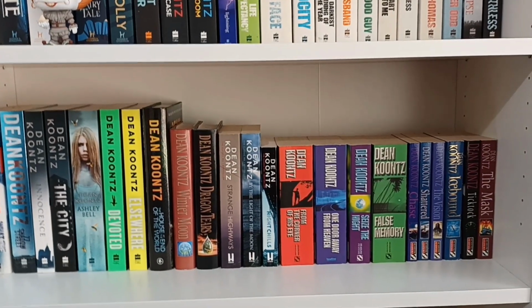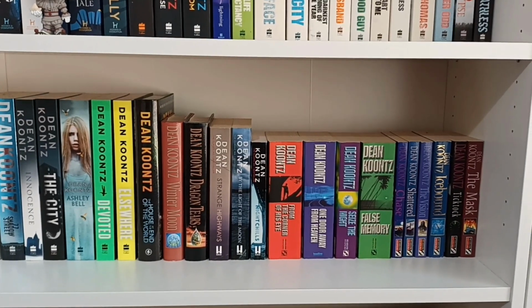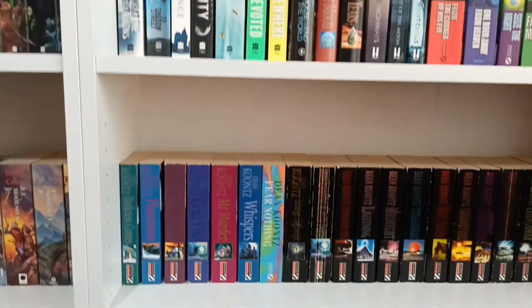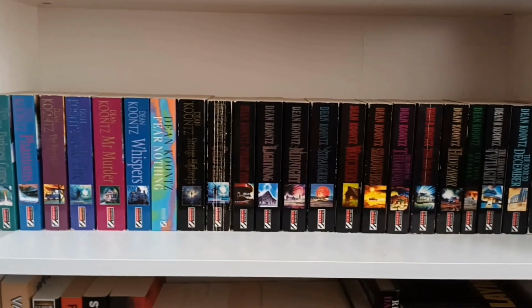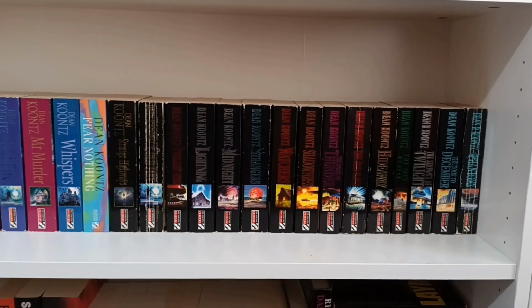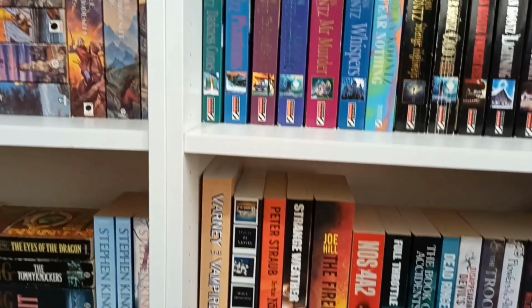Just a word on Koontz at the moment. His later books have been touch and go with me. The House at the End of the World wasn't very enjoyable, neither was Quicksilver. A couple I didn't mind of the later ones, but his latest one is called After Death, and I'm just not keen on starting it because I've lost a little bit of trust in him as an author, which is sad to say.